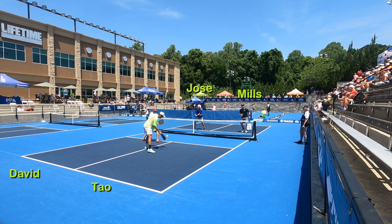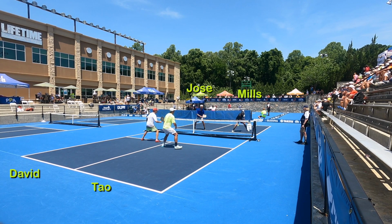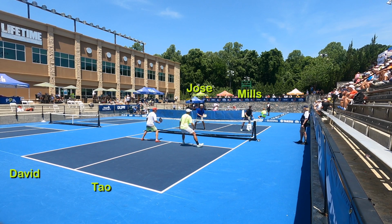Let's watch Tao's shot here, his 5th shot. Same thing. Paddle out in front. Never breaks the plane of Tao's body. Really simple stroke over the net to allow himself to get up to the non-volley zone line. Now let's look at Tao as he gets ready to do a volley dink here. Same exact thing. He's reaching out in front of him. Notice that his paddle stays open because he has a paddle out in front of him with no backswing.